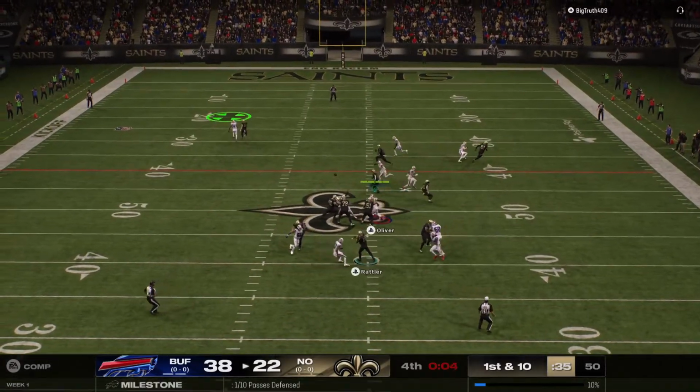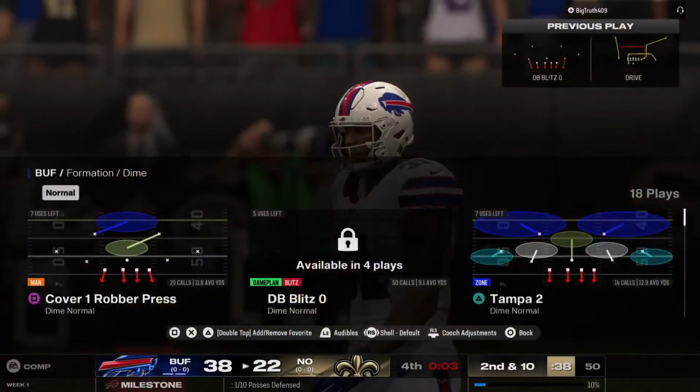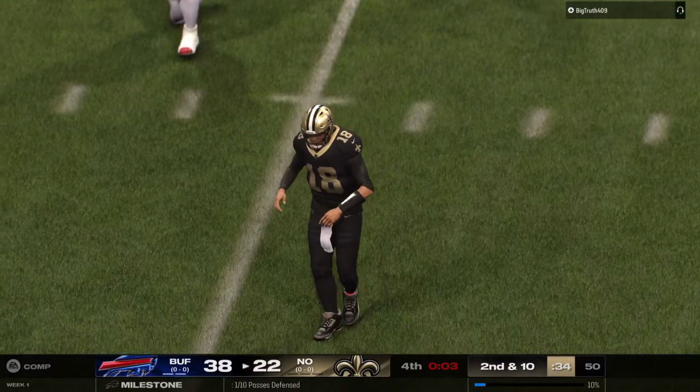They'll look to throw again. That's going to be incomplete, so no help there. And we're likely down to a final snap.